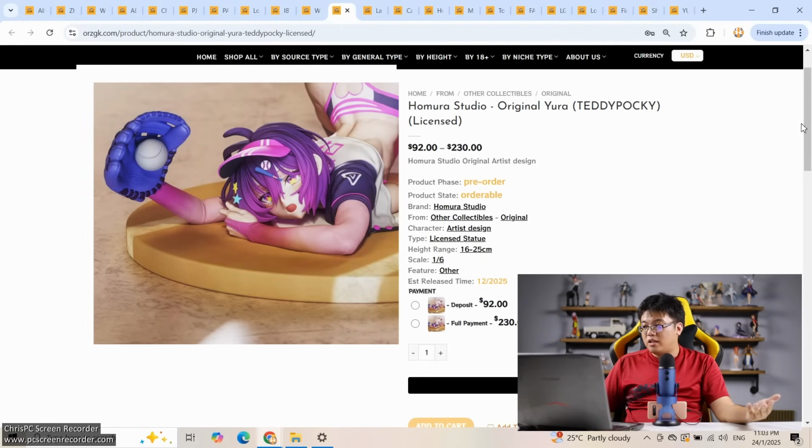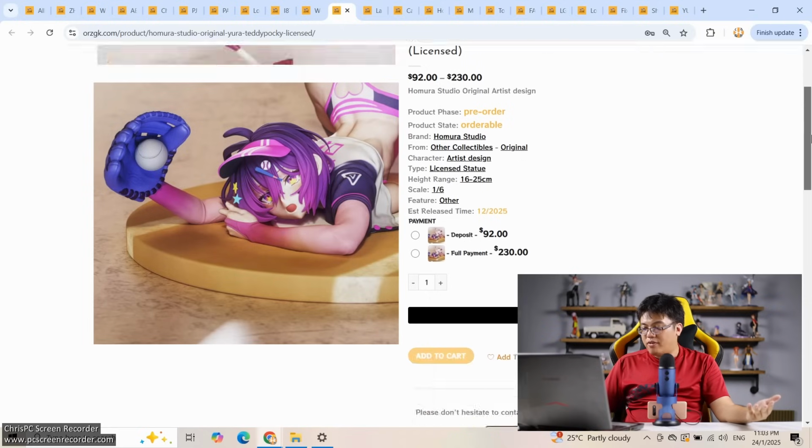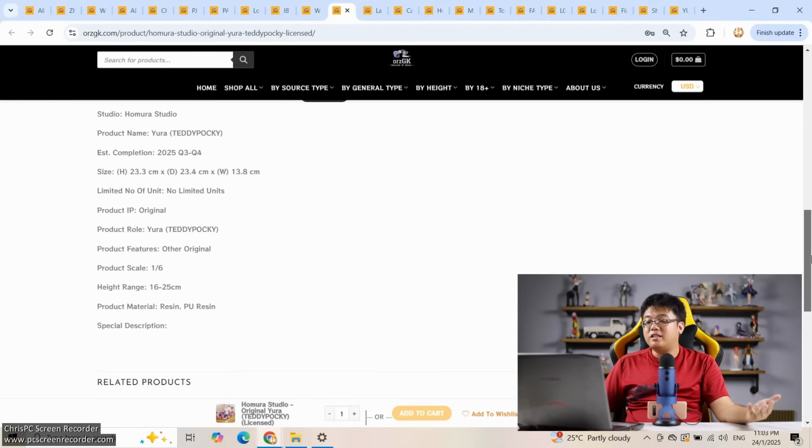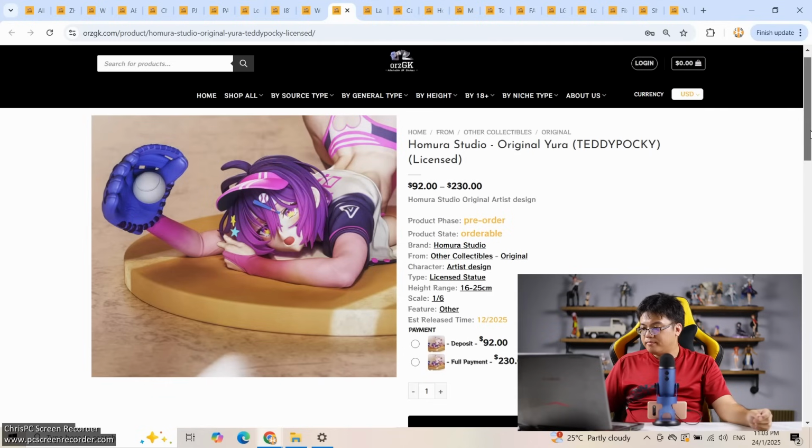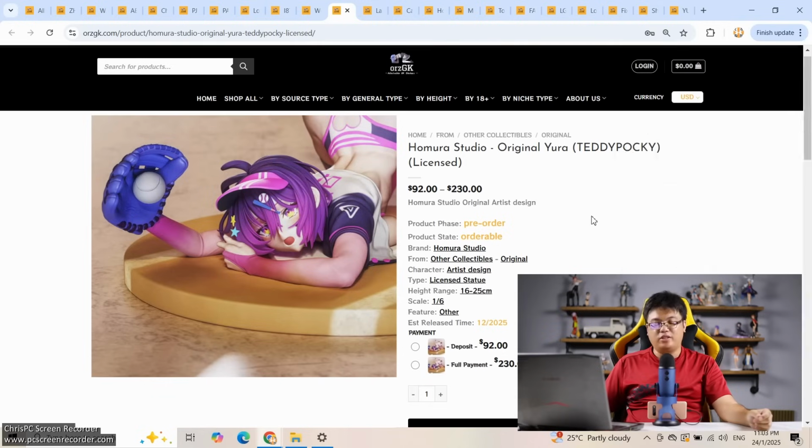And this being a licensed figure, let me have a look at the materials. Oh, this is a resin figure. Okay, it is a resin figure. Licensed original character Yura by Teddy Pocky, the artist. $230 at 1/6 scale. Obviously, an edgy figure. So, yeah, that is all I can show on screen.